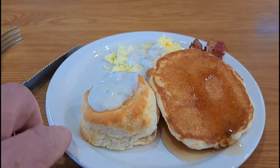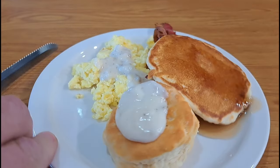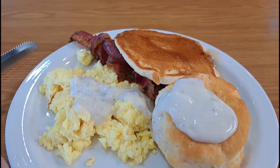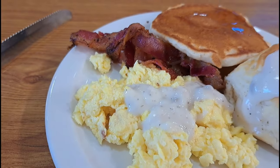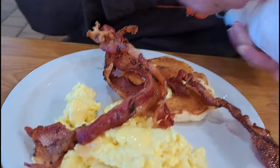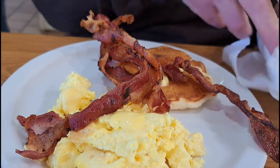All right, plate number one, man. I went with some pancakes, sausage, gravy, and biscuits. Some bacon over there, and some scrambled eggs. And Michelle pretty much copied me with some bacon.